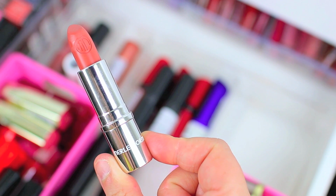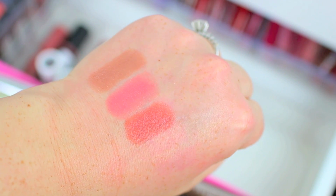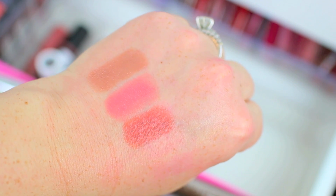It is their age-defying lip color in the shade Baby Doll. It's a beautiful nude. I love the packaging, but honestly I just don't wear it, so I want to pass it along to somebody else so they can enjoy it.